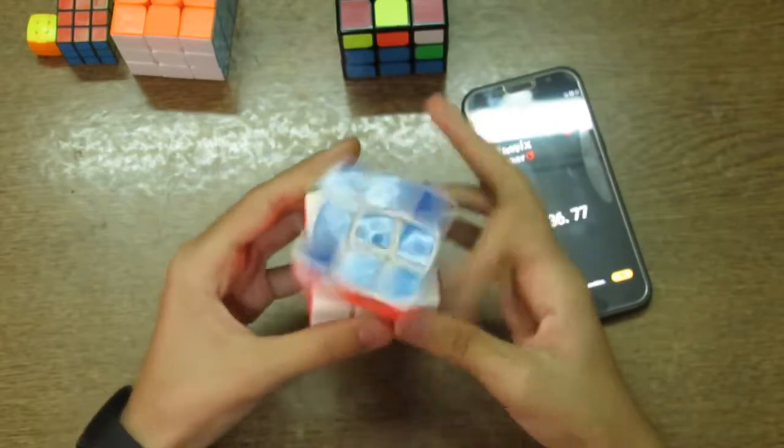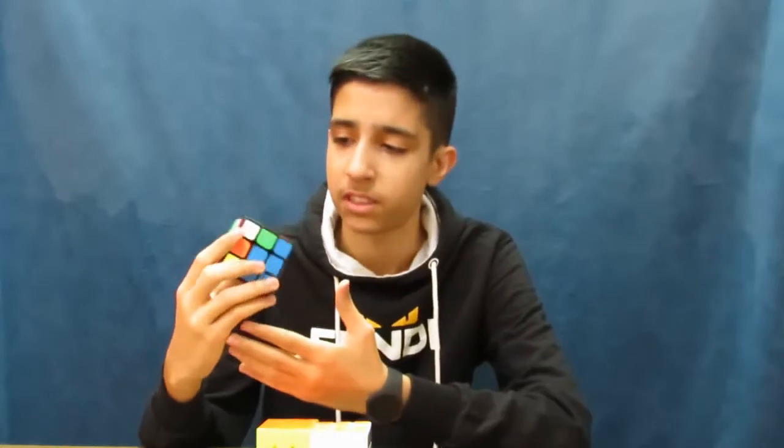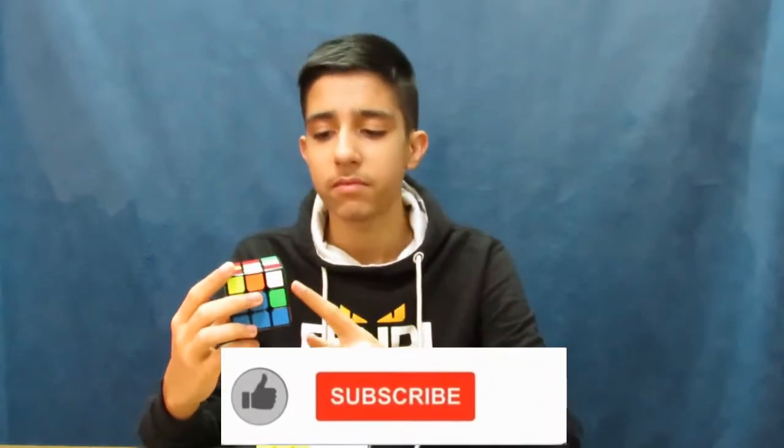Ooh. 37 and 39, roughly the same. It seems to me that in such sizes, this 1 millimeter will no longer matter, but what will really matter is the solving of a 6 centimeter Rubik's Cube.